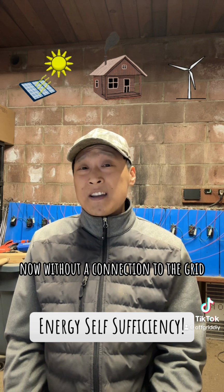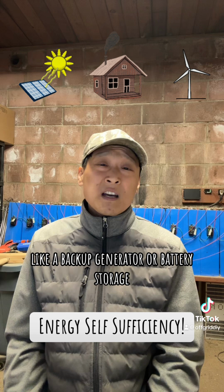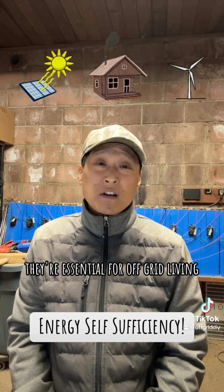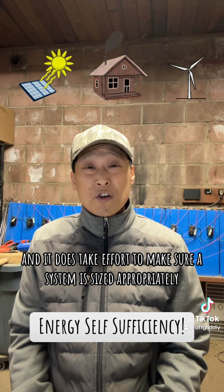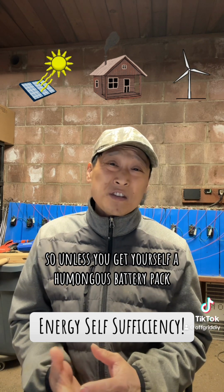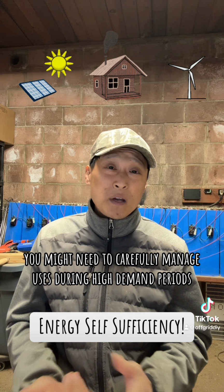Now, without a connection to the grid, you can't rely on backup power unless you have alternative systems in place, like a backup generator or battery storage. Now, speaking of storage, let's talk about batteries. They're essential for off-grid living, and it does take effort to make sure a system is sized appropriately. As far as battery capacity is concerned, batteries do have a finite capacity, so unless you get yourself a humongous battery pack like the one I have behind here, you might need carefully managed usage during high demand periods.